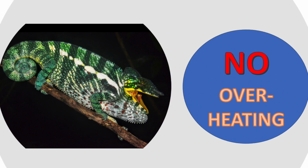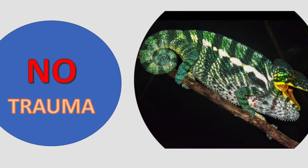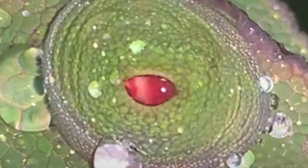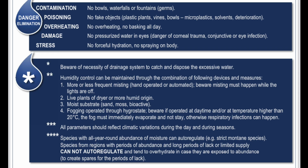Beware of overheating. No overheating, no basking all the day. Damage. No pressurized water in eyes. The danger of corneal trauma is quite high, or conjunctive or eye infections. And please don't stress the animals. So, for instance, no forceful hydration if it's not really necessary, and no spraying on the body.